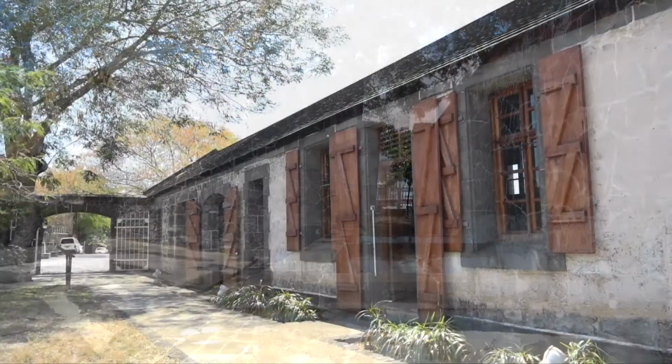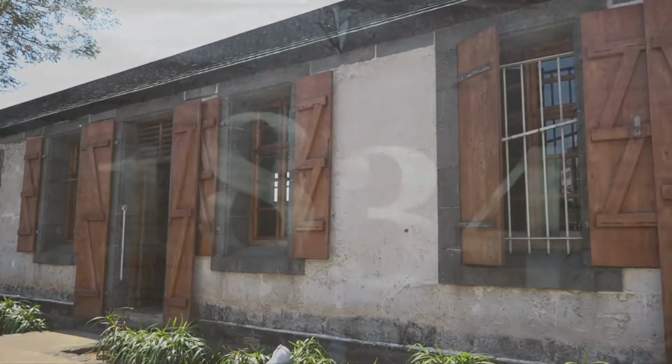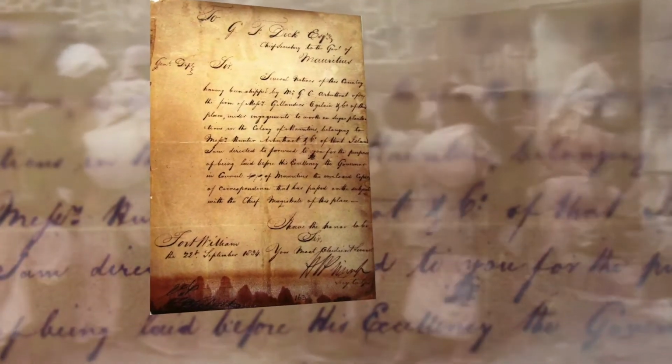This former immigration depot bears witness to the great experiment undertaken by the British in 1834 to demonstrate the superiority of free labor over forced labor. The British chose Mauritius to experiment the new system whereby an individual agreed to work as an indentured laborer as per specific conditions stipulated in a contract.